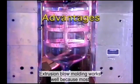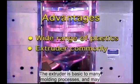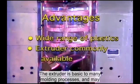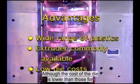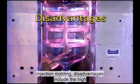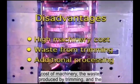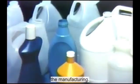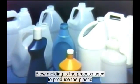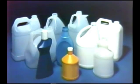Extrusion blow molding works well because most thermoplastics can be used as a material. The extruder is basic to many molding processes and may already be available. Although the cost of the die is lower than those for injection molding, disadvantages include the high cost of machinery, the waste produced by trimming, and the additional processing operations needed to complete the manufacturing. Blow molding is the process used to produce the plastic milk jugs, motor oil, and other household bottles.